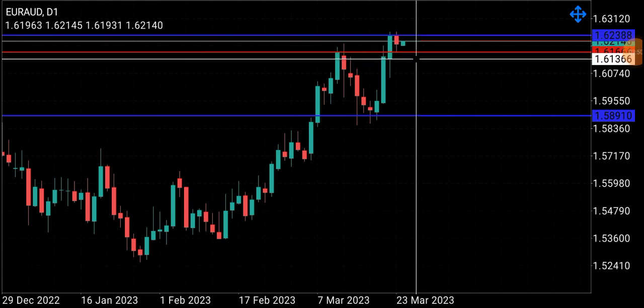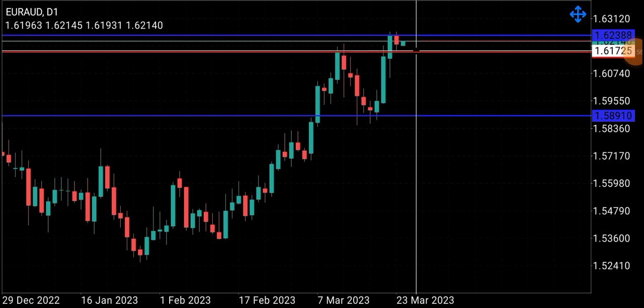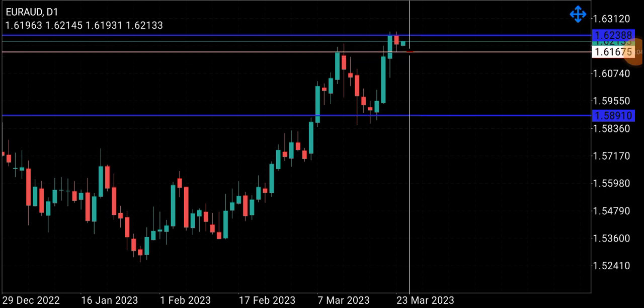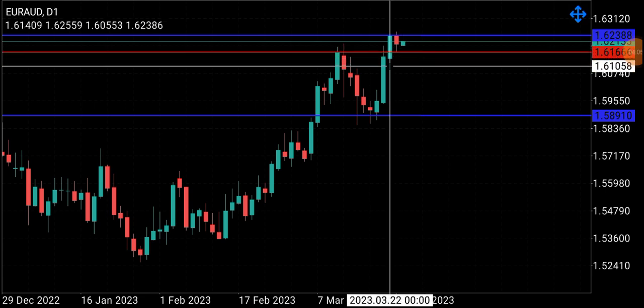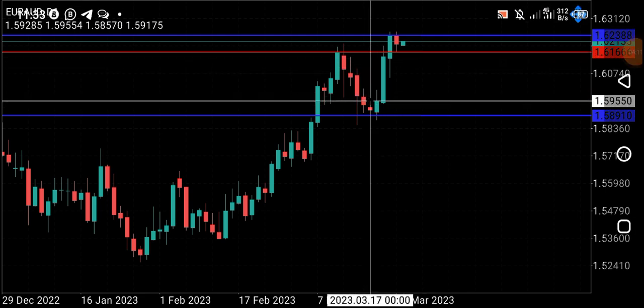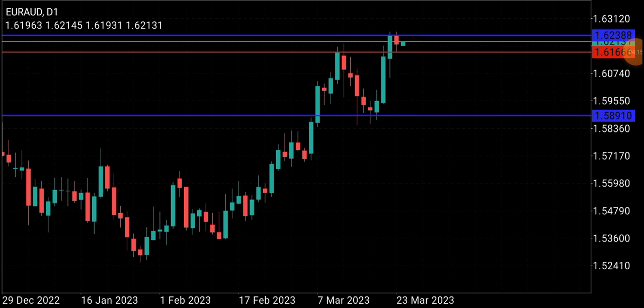So we'll wait for the news to be released by 9:30, 10. If the news does not favor euro, then we should expect a breakout from this support so that we can sell. That's my take on euro. We should look for sell opportunity tomorrow. Let's see what we have on 4-hour.